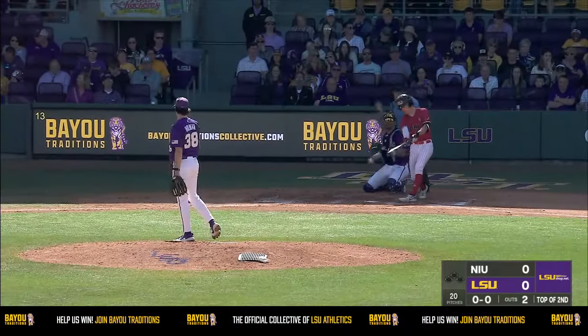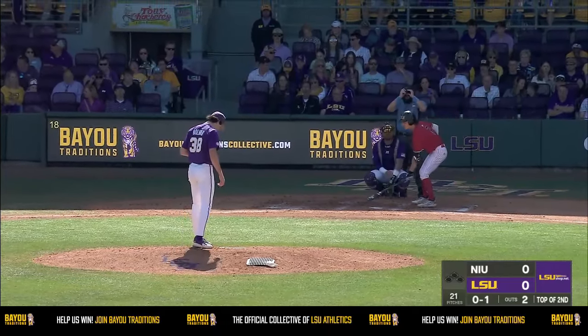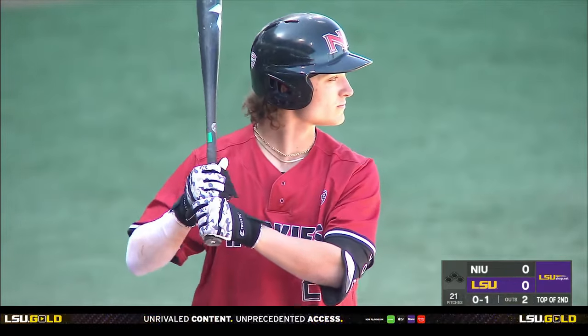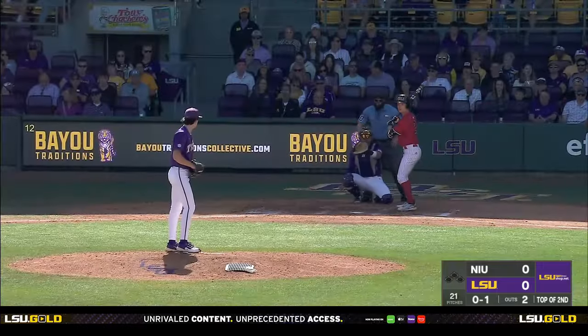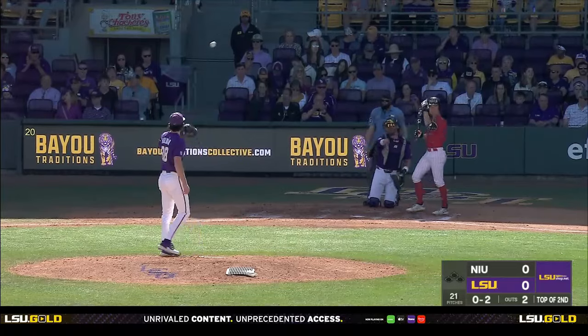Christian Seegers comes to the plate. The Huskies' third baseman swings and misses. It's nothing and one, so with two down, Seegers is trying to keep the inning alive here. Holman certainly has other ideas. Luke fires the 0-1. There's a strike at the belt, and it's nothing and two.